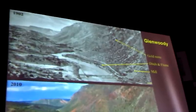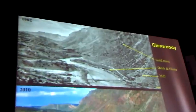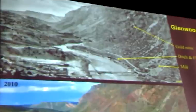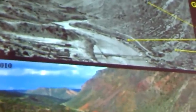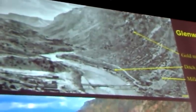He laid out a small town on the north side, built a bridge, he built a diversion for water, a ditch and a flume to power this state-of-the-art cyanide leach mill that he built here on the slopes by the river. He mined gold up here in the workings, moved it down these roads, and fed it through the mill via gravity.